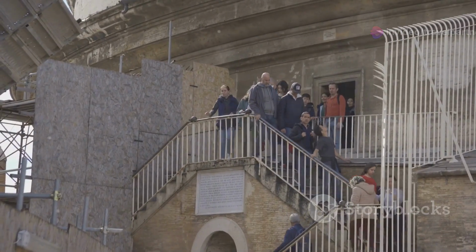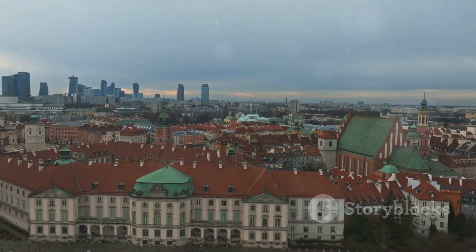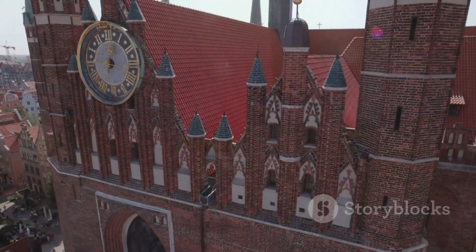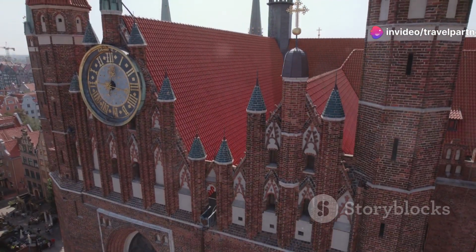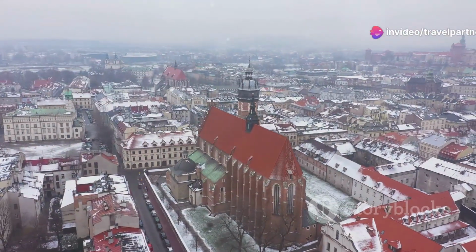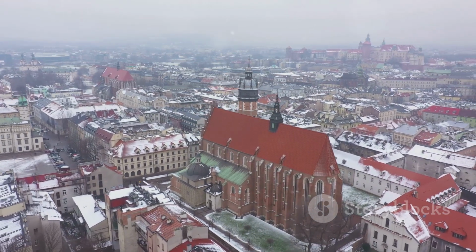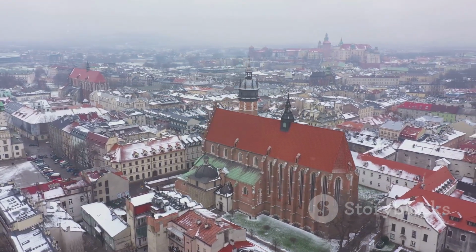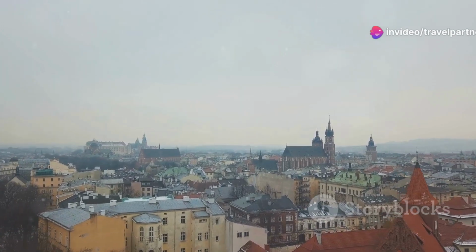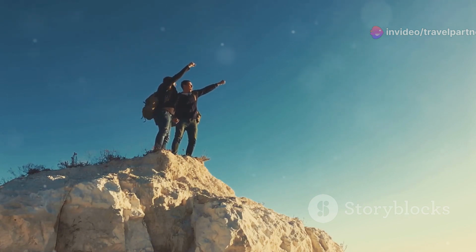It's over 400 steps, so get ready for a workout. But the views from the top, worth every single step. You're literally standing on top of Gdansk, looking out over the entire city and beyond. The old town sprawls out beneath you like a miniature village. The Motlawa River glistens in the distance, and on a clear day you can even see the Baltic Sea. It's a view that'll stay with you long after you've left Gdansk. And it's a reminder that sometimes the best things in life are worth climbing for.